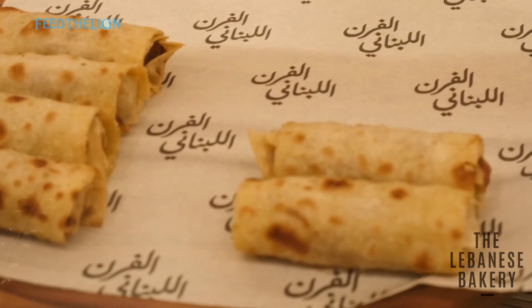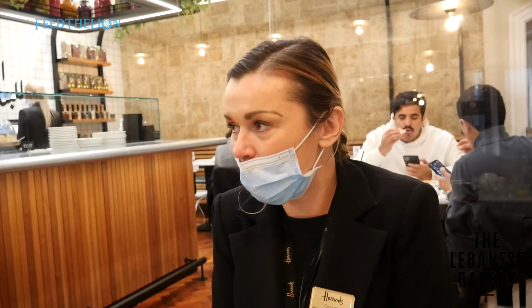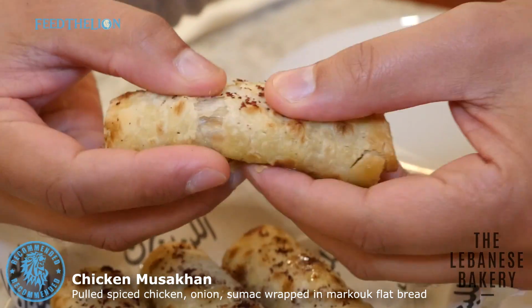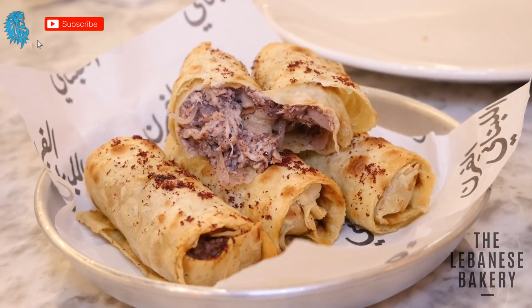Chicken musakhan is the winner. People are totally obsessed with it, and they keep coming back for it. So you're gonna have pulled spiced chicken. It's mixed with the beautiful onions and the sumac and different spices, and it's wrapped up in a very thin lava bread, and it's beautiful.